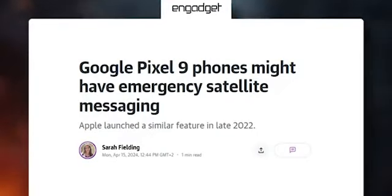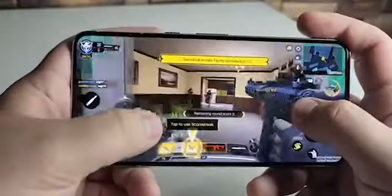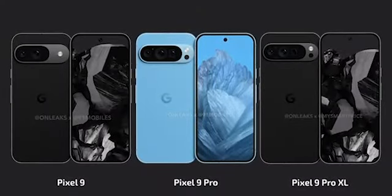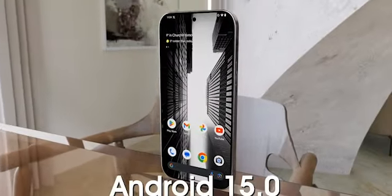However, the Pixel 9 lineup is expected to bring some serious upgrades, especially at the higher end. We're talking about the Pixel 9 Pro and the Pixel 9 Pro XL. This would be the first time since 2019 that Google offers different sized Pixels with otherwise identical specs. Exciting times ahead. Mark your calendars for August 13th, folks.